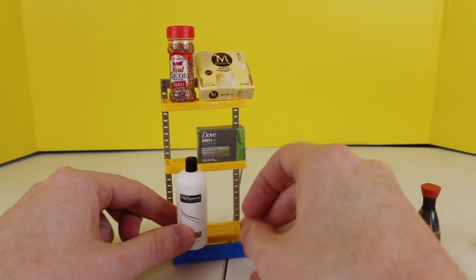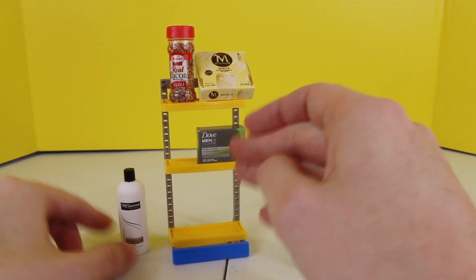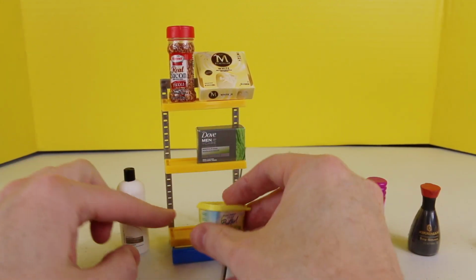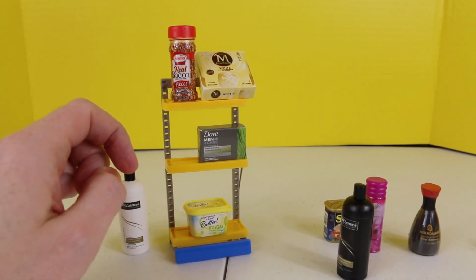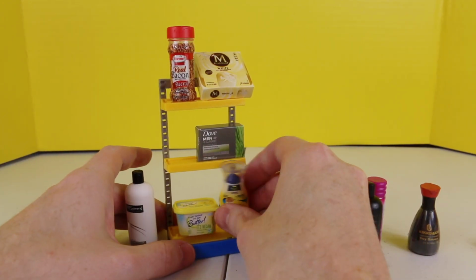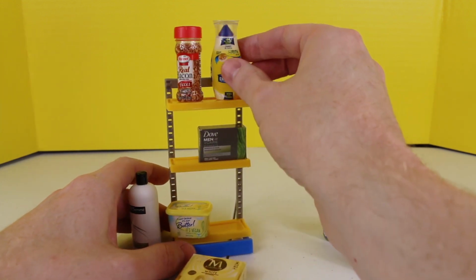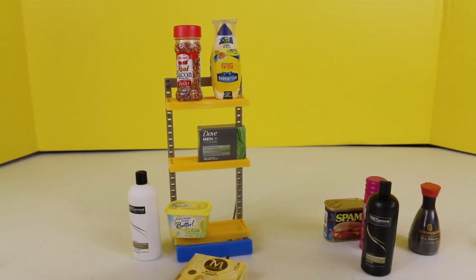So, this won't fit anywhere unless you put it on the top. These are okay, but they definitely need to be bigger, and they're only going to fit some of your food. So they're not a complete disappointment, but I think they're just a little too small, because I can't even fit that in there, see? But they're cute overall. I just think they need to be bigger.